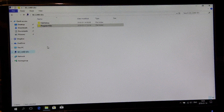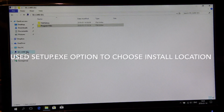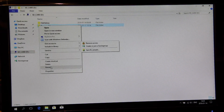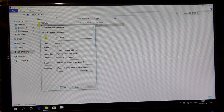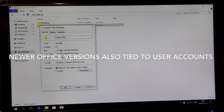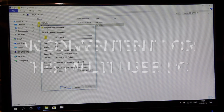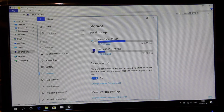We have Office 2013 installed to the D drive, occupying roughly 1.16 gigabytes. So the rest of Office, that's around 3 gigabytes, is actually DLLs and binaries that always go to the C drive. We have Windows settings storage set to storage sense enabled.